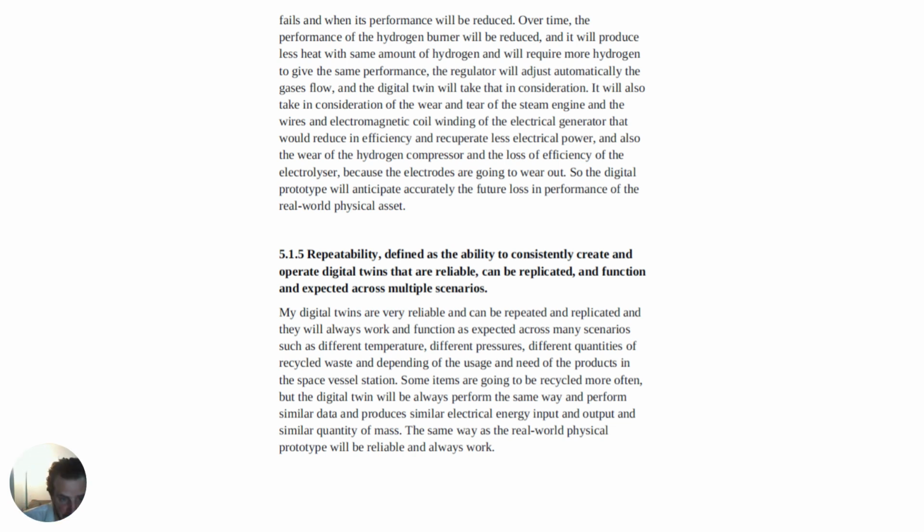Repeatability: my digital twin is very reliable, can be repeated and replicated, and will always work and function as expected across many scenarios, such as different temperature, different pressure, and different quantity of recycled waste, depending on the usage and the need of the product and the space. Some items are going to be recycled more often, but the digital twin will always perform the same way and produce similar data, similar electrical energy output, and similar quantity of mass. The same way, the physical prototype will be available overall.